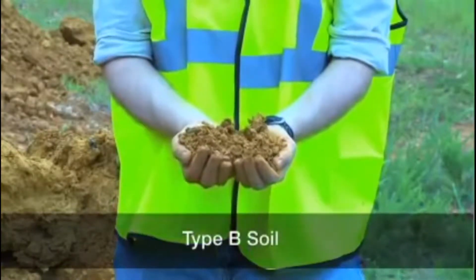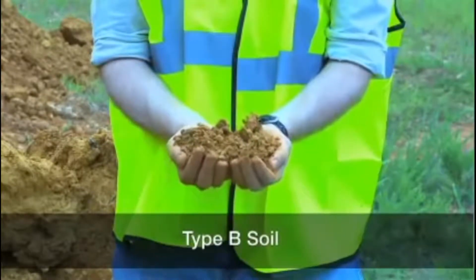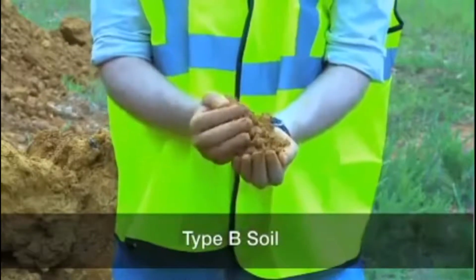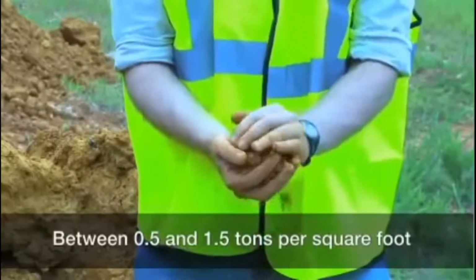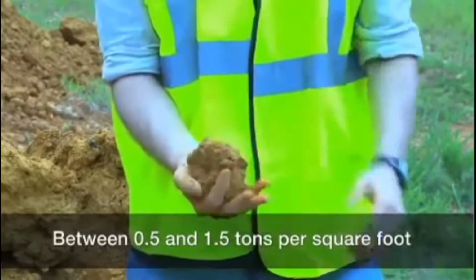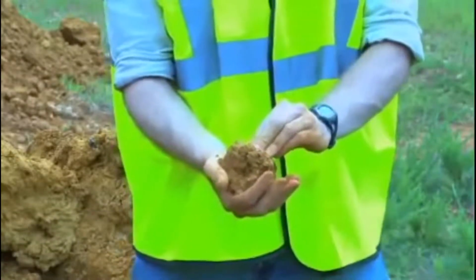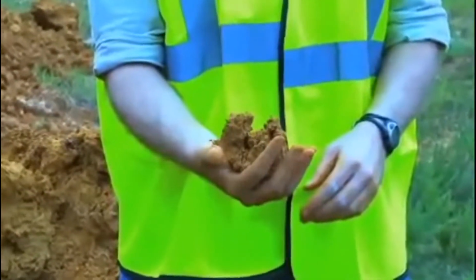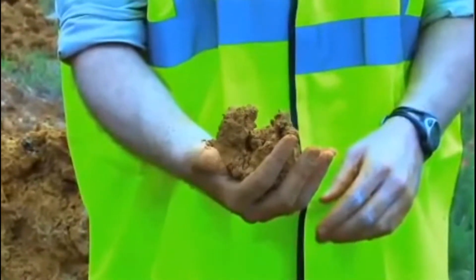Type B soil is cohesive and has often been cracked or disturbed, with pieces that don't stick together as well as Type A soil. Type B soil has medium unconfined compressive strength, between 0.5 and 1.5 tons per square foot. Examples of Type B soil include angular gravel, silt, silt loam, and soils that are fissured or near sources of vibration, but could otherwise be Type A.